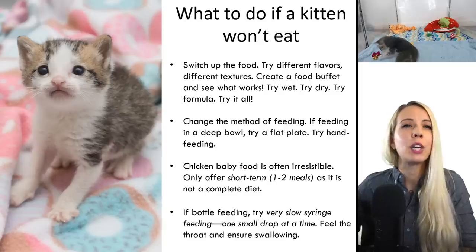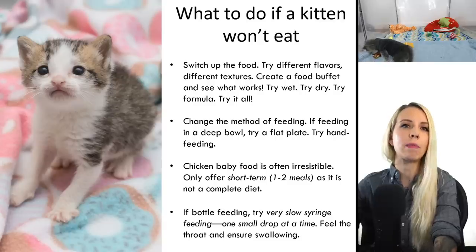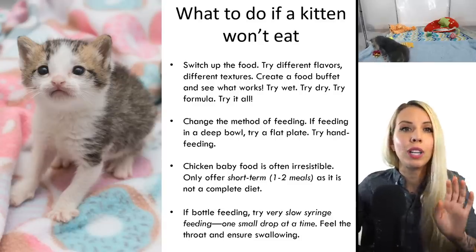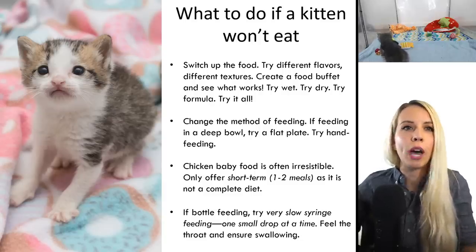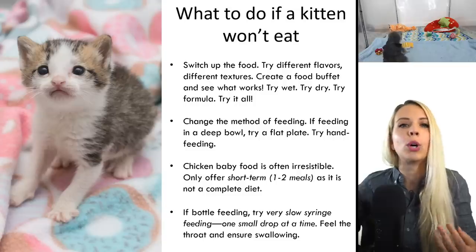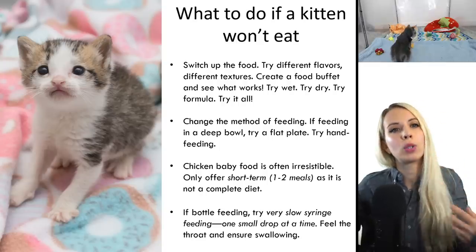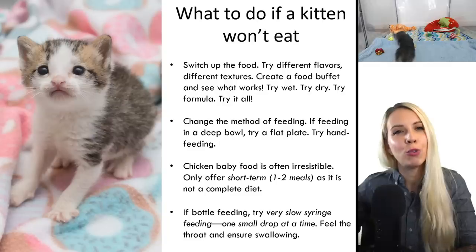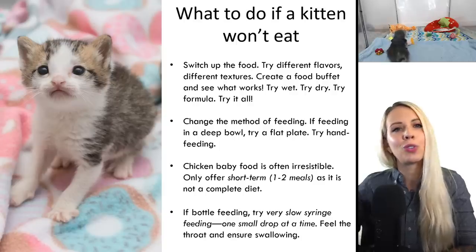I know a lot of people recommend baby food for kittens who are having a hard time eating, and that is definitely an option. It's something that we do occasionally, but I want to really emphasize it is not a complete diet for a kitten. So you shouldn't do that for more than 1 or 2 meals. That's sort of an emergency food that you can use to prompt them to eat. You can try giving them some chicken baby food. Just make sure there's no onion or garlic in it. But please only do that for 1 meal, 2 meals maximum, because we do need them to have a complete diet of kitten food.